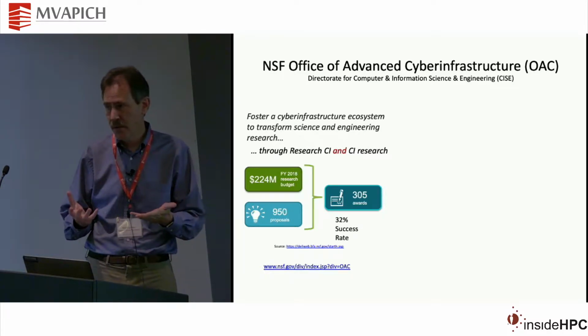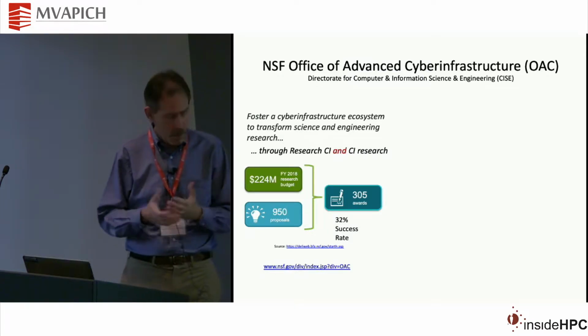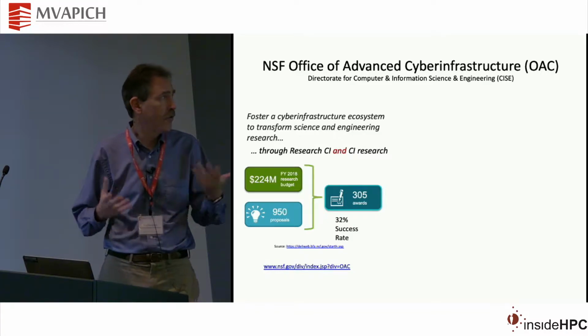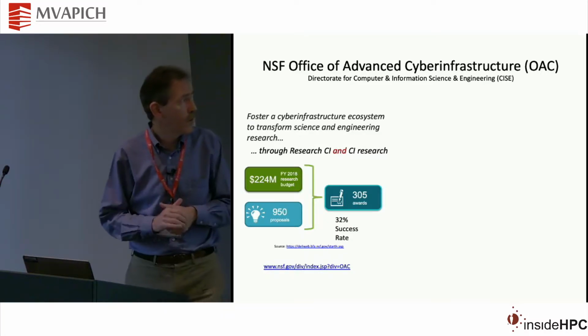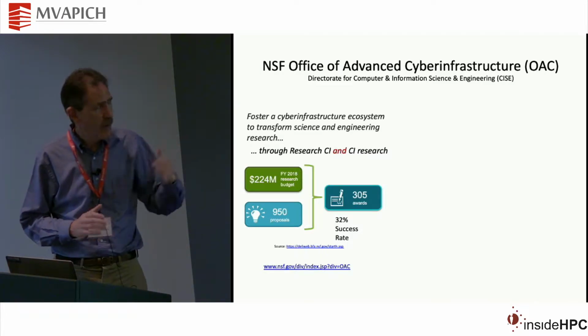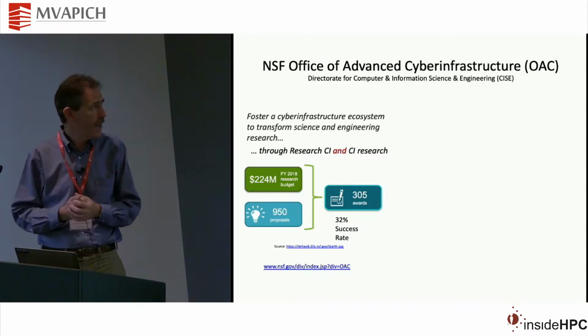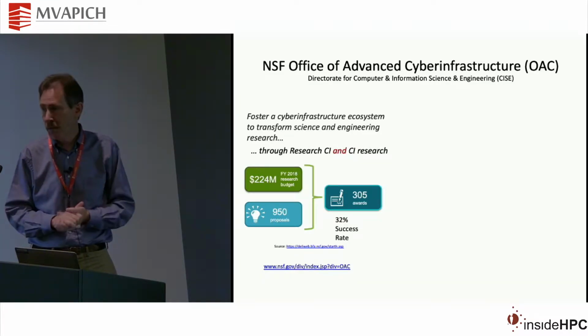There are 3 other divisions. And the point of this office is to foster a cyberinfrastructure ecosystem, right? You see the quote there, and this gives you an idea of how big the programs are. That's for FY18, so that's not the current year, this is for last year. We're talking about on the order of $224 million, a fairly significant project.